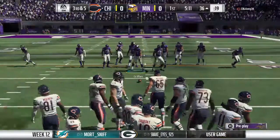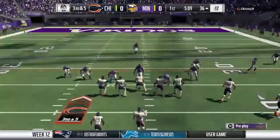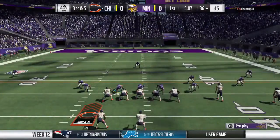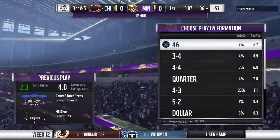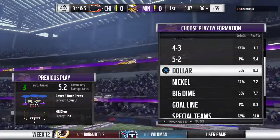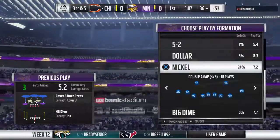And the defense searches for one more stop here after the run on second down. And now the Vikings are going to stop it here on defense with a timeout. They'll have 2 remaining as we step aside here in this first quarter.